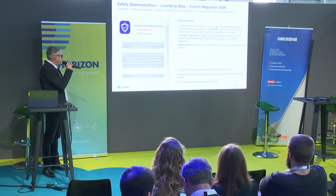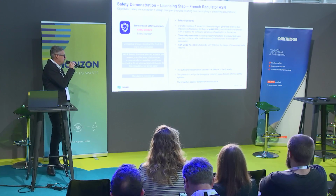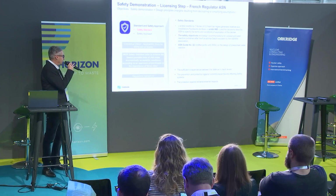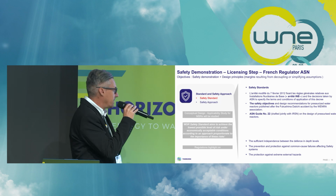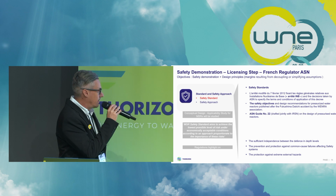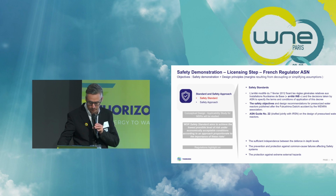The regulation highlights three different topics: the sufficient independence between the defense in depth levels, so we will have to demonstrate this; the prevention and protection against common cause failure affecting safety systems, and other things that we will have to demonstrate; and last but not least, the protection against extreme external hazards.